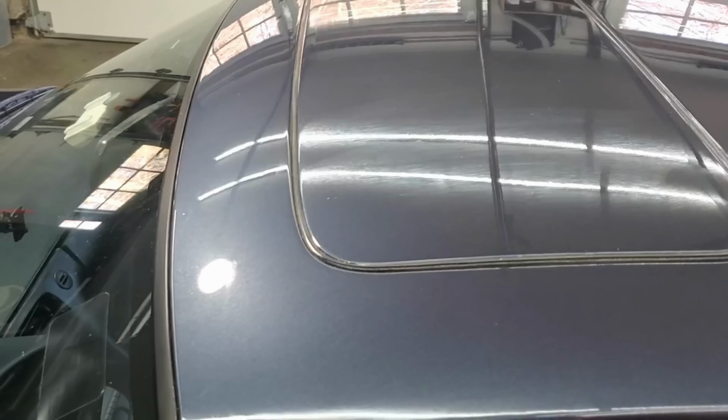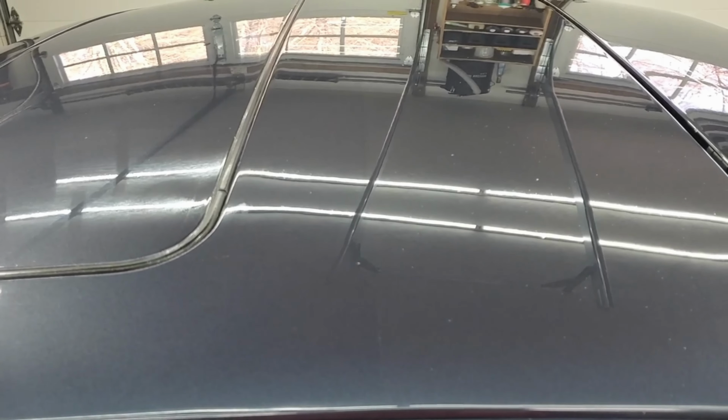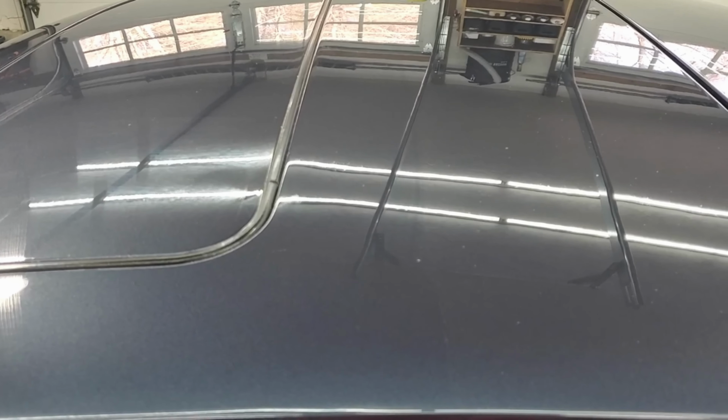Okay, so we've applied our first layer of Miyabi. You can see the line. I hope you can see the line. I can see the line. I'll just let that sit on the surface for anywhere from a minute to a minute and a half.